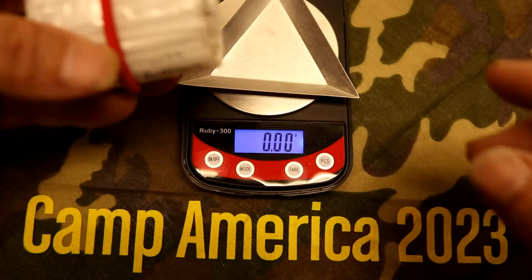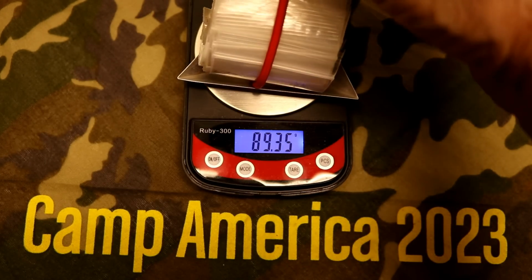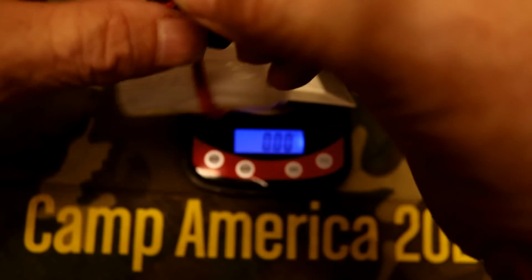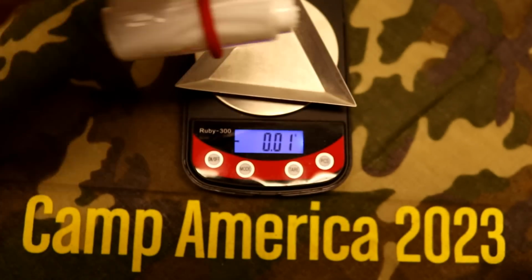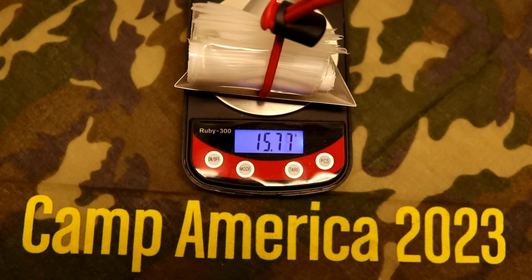Our year's worth all bagged up. What we're going to do is weigh the whole bunch. We have 100.88 grams. Okay, now we have the same number of bags that are empty, and we'll weigh those. Those weigh 15.76 grams.